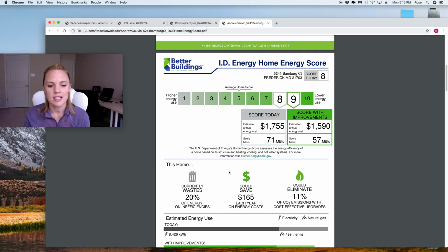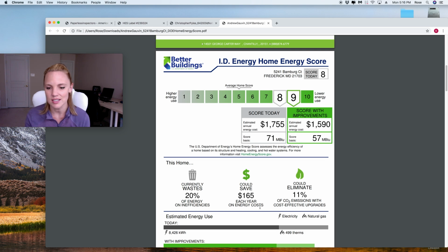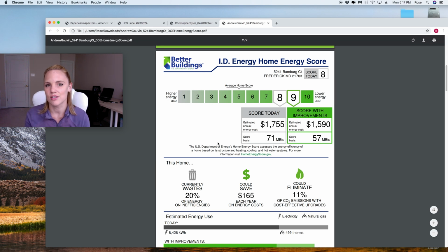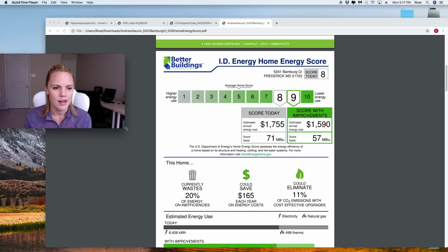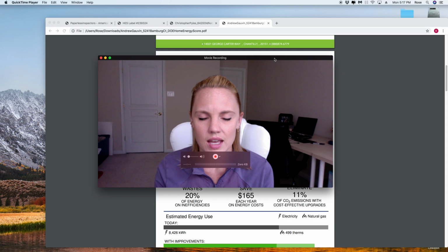And in this particular case, there's not really much room for improvement, but it does help with sales, which is really cool. If you get this done on a pre-listing inspection, you can offer this, which is really cool. But $165 per year in energy cost if they implement some changes. There's really not much room for improvement. So if they wanted to do that, the recommendations are on the final page as we saw previously, but there are really high scoring houses as well. So pretty cool thing.